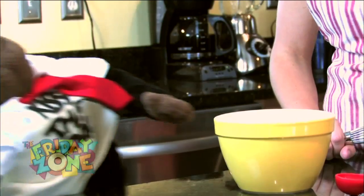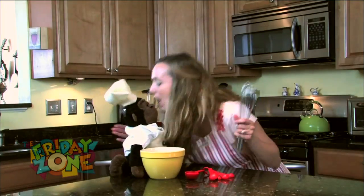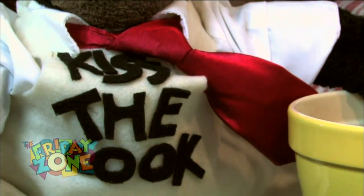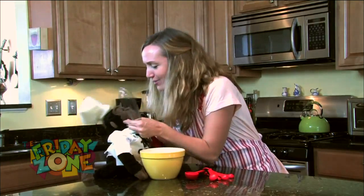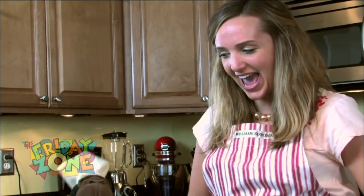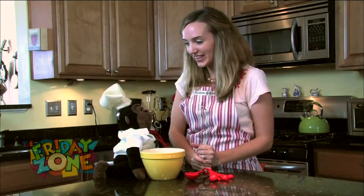Whoa. Mayor Monkey! Oh, you look fantastic! Oh, you look like you lost 40 pounds since I last saw you! You're so cute! Mayor Monkey, guess what we're gonna be cooking today? Up a storm! Just kidding.